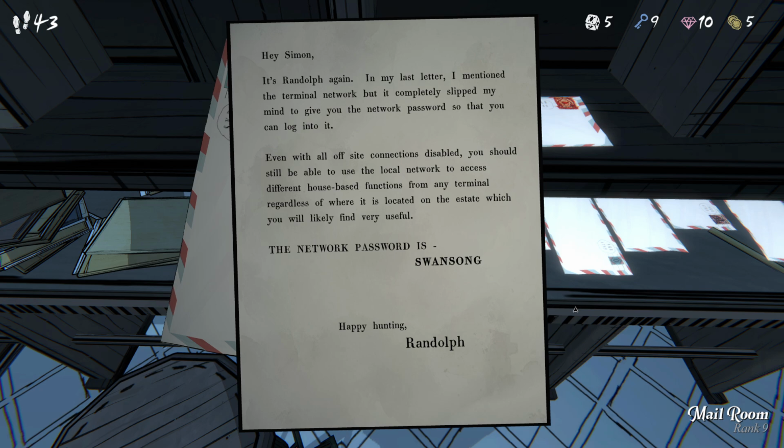In my last letter I mentioned the terminal network, but it completely slipped my mind to give you the network password so that you can log into it. Even with all off-site connections disabled, you should still be able to use the local network to access different house-based functions from any terminal regardless of where it is located on the estate, which you will likely find very useful. The network password is Swan Song.